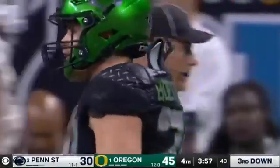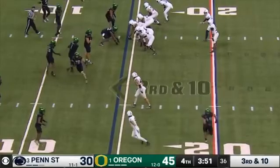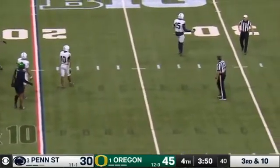They've got 2 plays called in the huddle. They'll go down. Will they get it off and get a penalty call on Oregon? They did. 12. Or did they take? Dan Lanning took a timeout. Smart timeout.